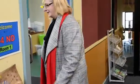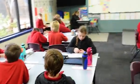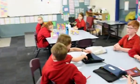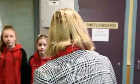Come with me as we go and have a look at the 3-4 classroom. When you get your piece of paper, with a grey lead pencil, very lightly. The whole school uses a 6+1 traits of writing approach, which gives the students a framework for learning to write texts. I think it's through explicit teaching of the 6+1 framework that the students really create and work on their craft of writing. Now we're just going down to the senior hub.